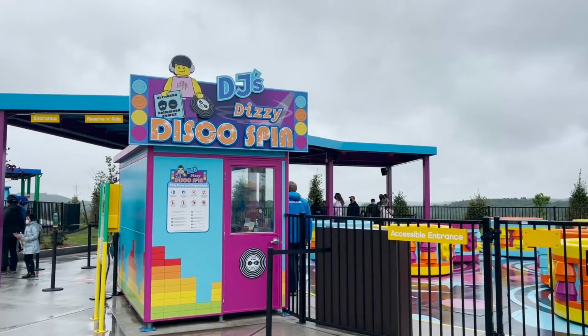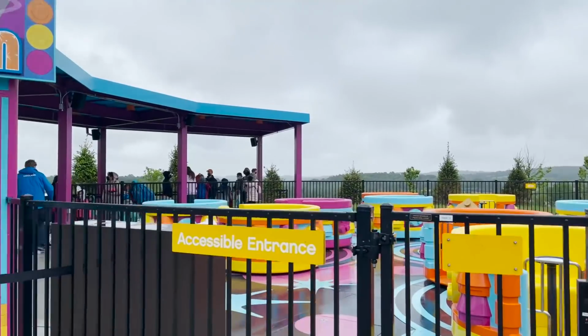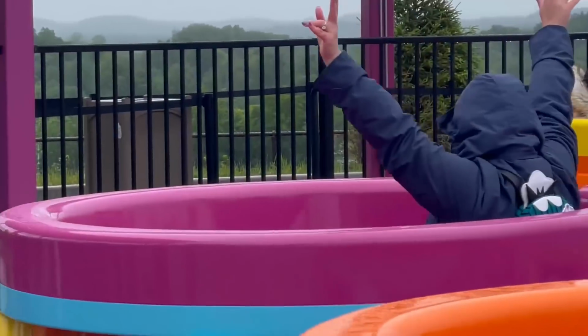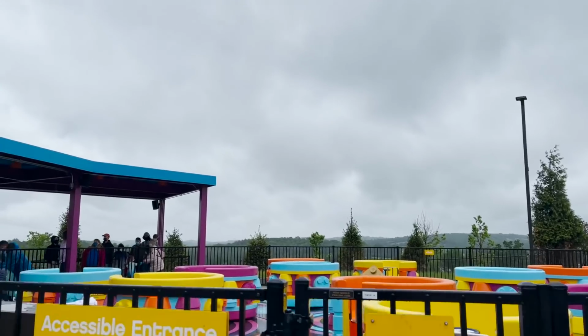The first ride in Bricktopia is DJ's Dizzy Disco Spin, and it's basically the teacups, but very cutely themed to the land, very Lego-ish. Nothing too exciting, but definitely a cute, fun family attraction in Bricktopia.